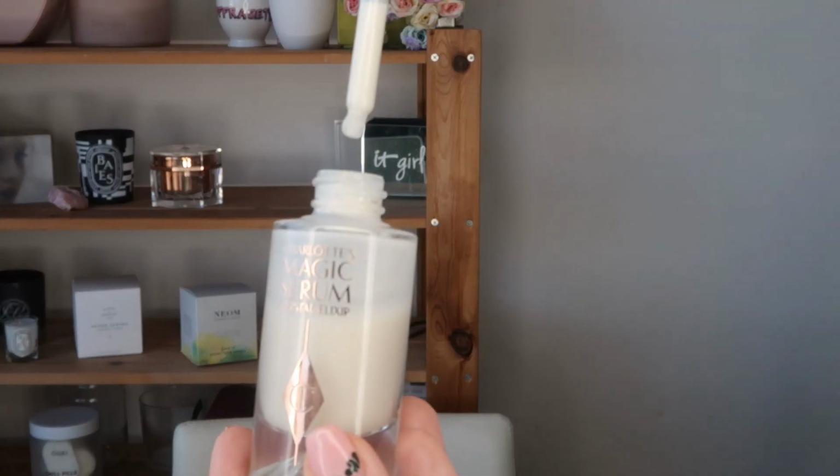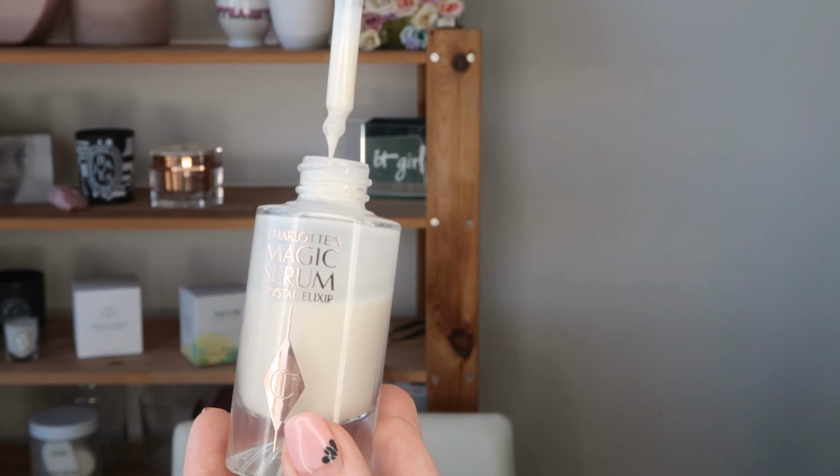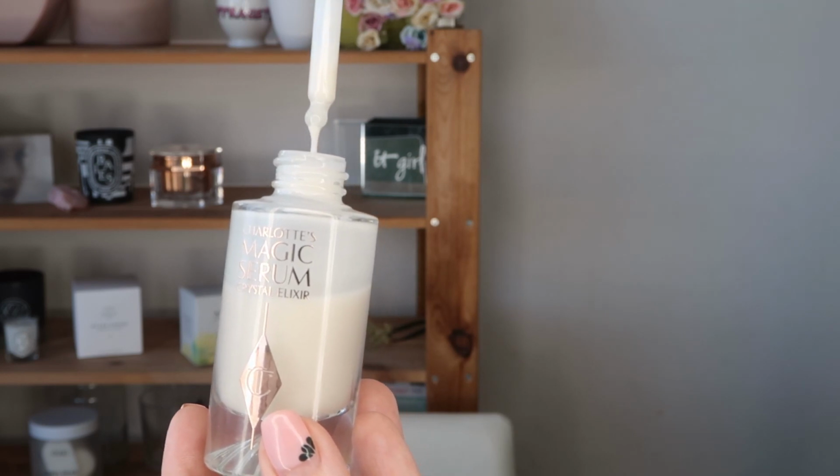So let me just show you the bottle first. It is a really cute, nice bottle. It's heavy, it feels weighty. The bottom has this kind of crystal design. We've got a rose gold pipette. It's a really nice, neat pipette. You know how some are a bit dribbly and you make a mess? This isn't. It's really good. I just use about half a pipette, which is about 6 drops, I think, all over my face.